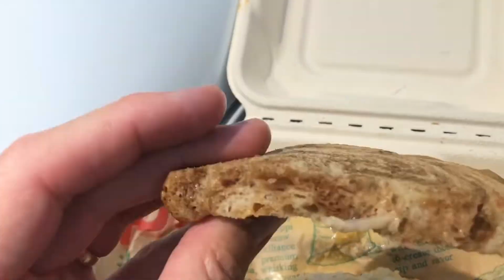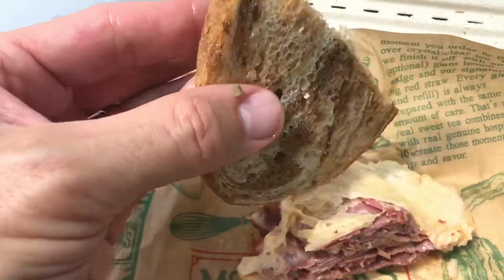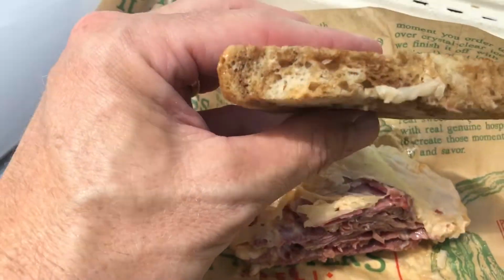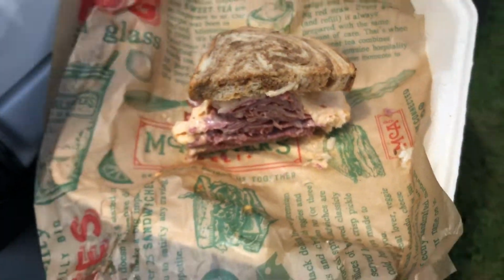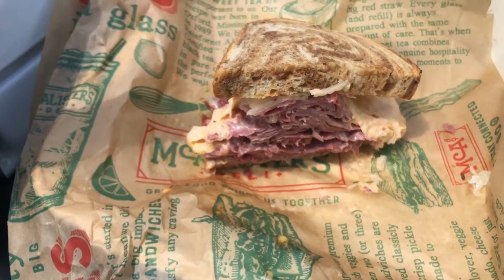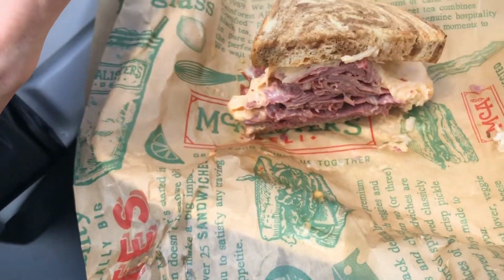This bread, it's poor. It's just poor. Like, what does it take to toast bread? You put it in a toaster, you press it down. And I'm not trying to be negative, but like I said before, guys, not every Reuben can be 4 stars, but this one's not even 3 stars. 3 stars is a solid Reuben in my opinion. Very few will get 5 stars. I'm trying to give you guys a good Reuben rating. I give this one about a 1.5.